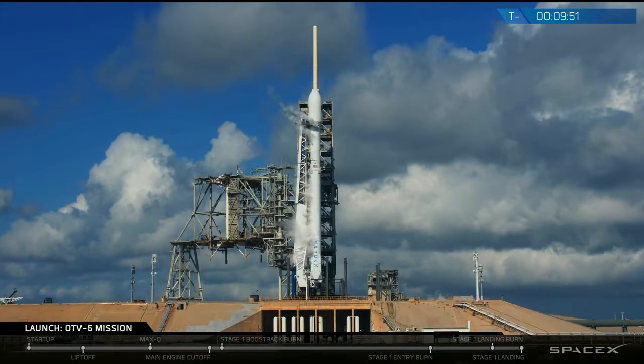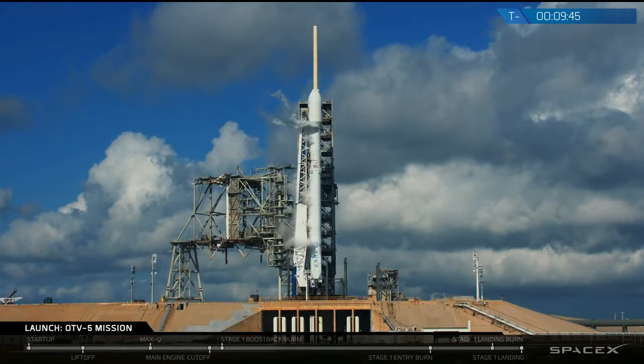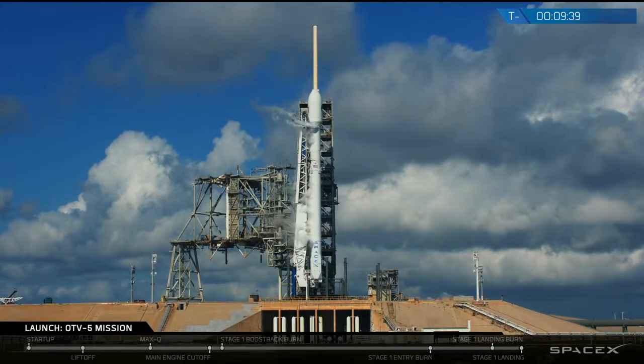Falcon 9 is a two-stage launch vehicle. It comprises a high-strength aluminum first stage, as well as a high-strength aluminum second stage, and they are joined by a composite interstage. The X-37B payload is housed in the fairing sitting atop the second stage.